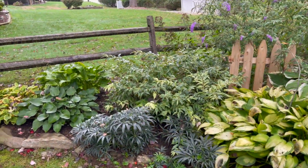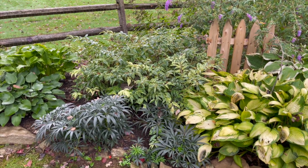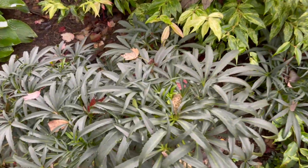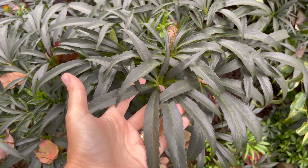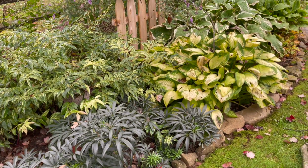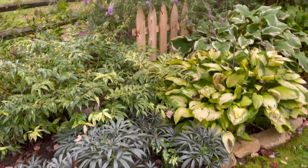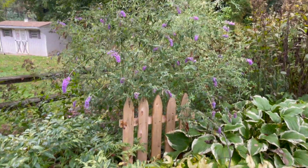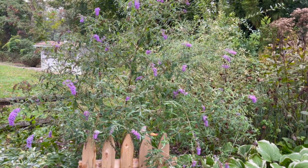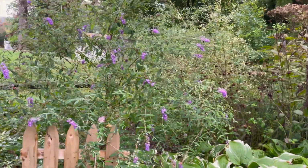So I've got a bunch of hostas in here, another tricolor variegated leucothoe, this gorgeous hellebore. I wish I knew the variety. My friend gave it to me so many years ago, but I just love that texture with the rest of the foliage of the hostas. It just looks so pretty. And then I've got a beautiful butterfly bush. Love the butterfly bush. So did the butterflies, and it's still blooming.